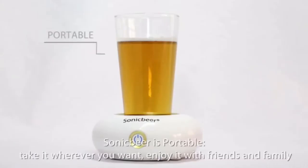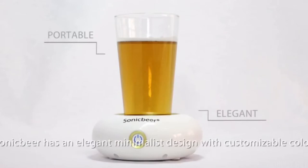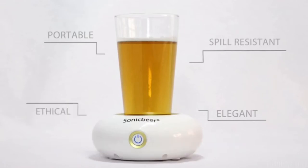Sonic Beer is portable. Take it wherever you want. Enjoy it with friends and family. Sonic Beer has an elegant minimalist design with customizable colors. Sonic Beer is spill resistant, works great with all kinds of beers. Ethical. Made with recycled plastics without planned obsolescence and reusable common AA batteries.